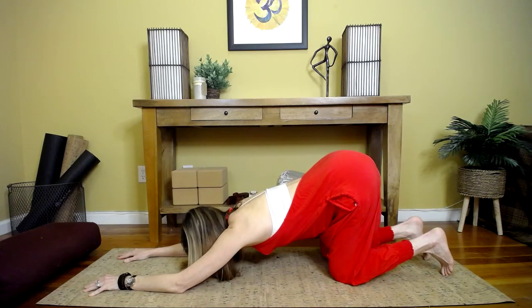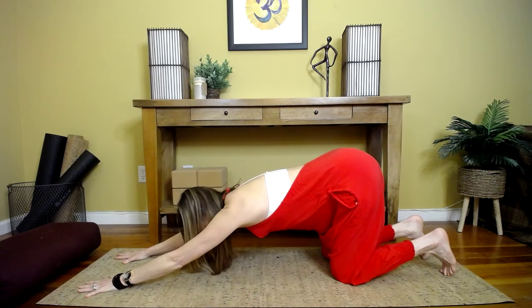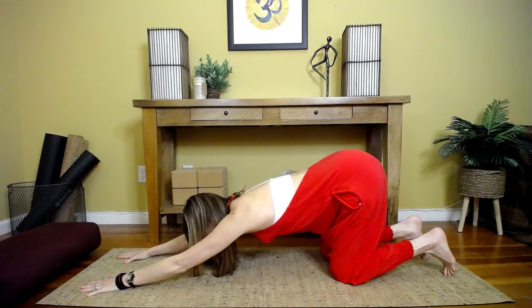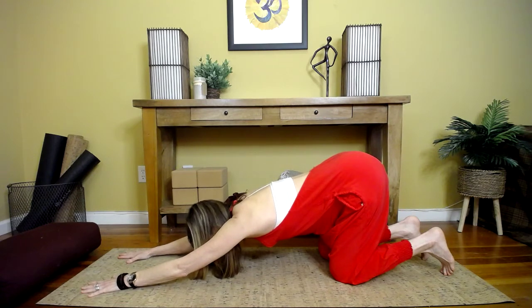So the temptation might be to just collapse down to the mat. But first, let's just find some length here. So the pose is happening with the extension, not necessarily the flexion or the hyper extension. If this is hard on your shoulder, feel free to come down to your forearms. Otherwise, just reach those sit bones back. Plant those wide, spread palm fingers. And breathe.